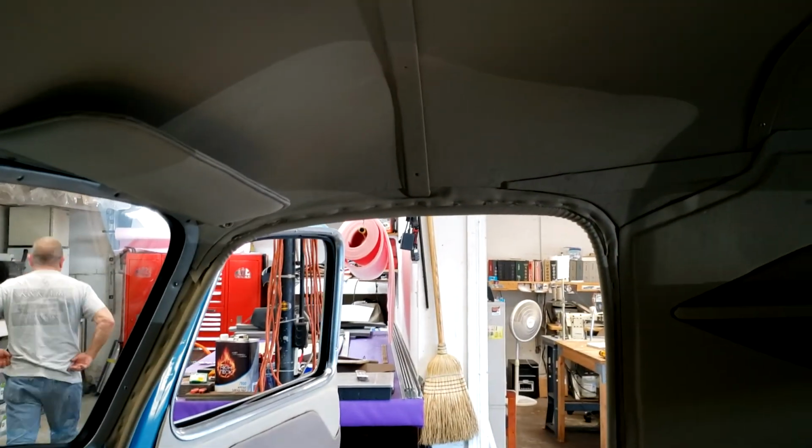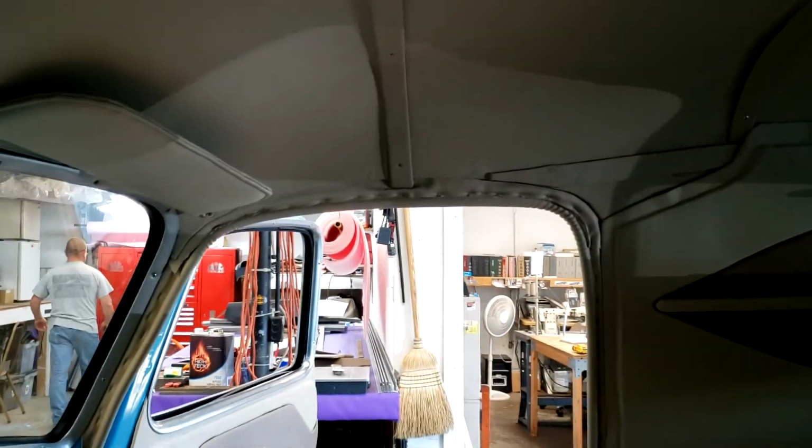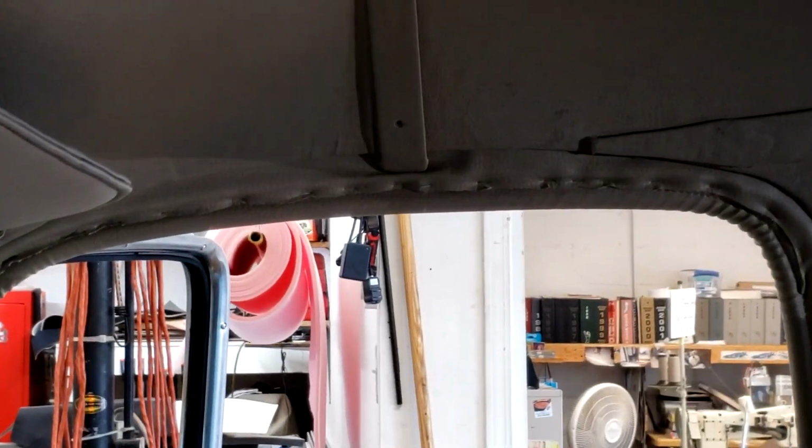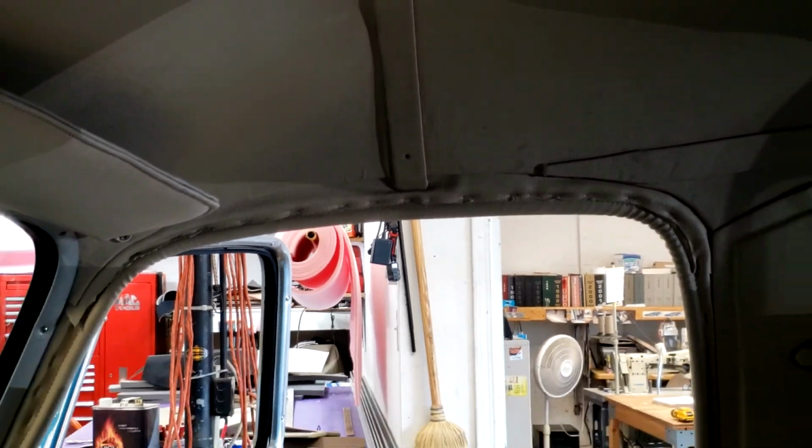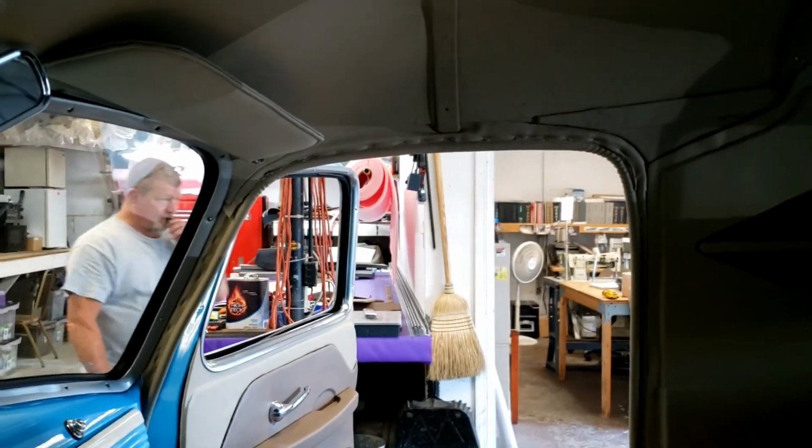All right, guys, so we actually got a little trim piece up there. I'm gonna zoom in on it, that place where I messed up. And then we'll put another strip in there so with the staples and everything, you won't even see it. So this is gonna turn out really well. I'm happy.